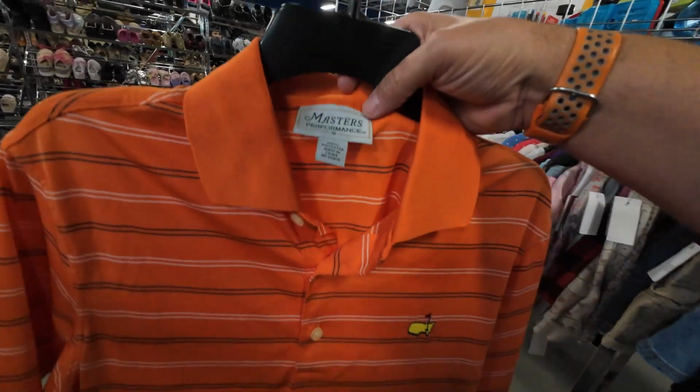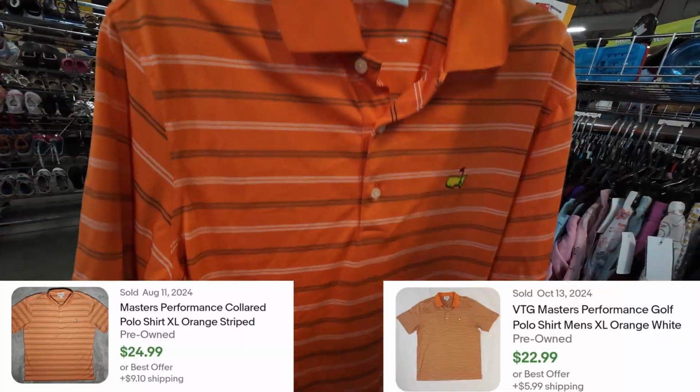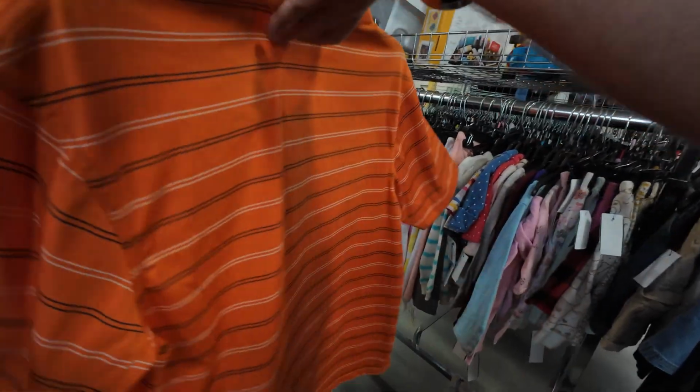Kind of in a hurry, so I'm moving quick, but I did just pick up this Masters Performance polo shirt. Masters Performance isn't great, but I don't see the orange one very often, so I'm going to grab it for $4.75.